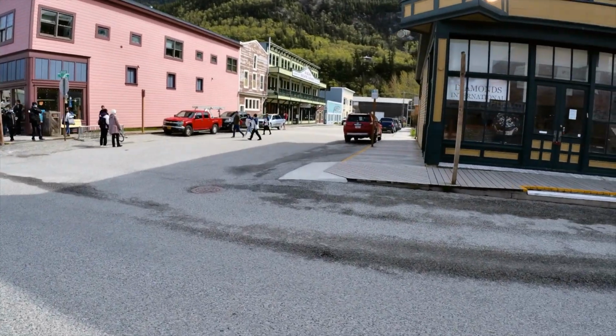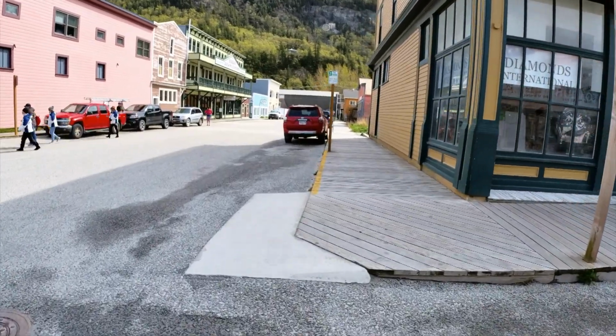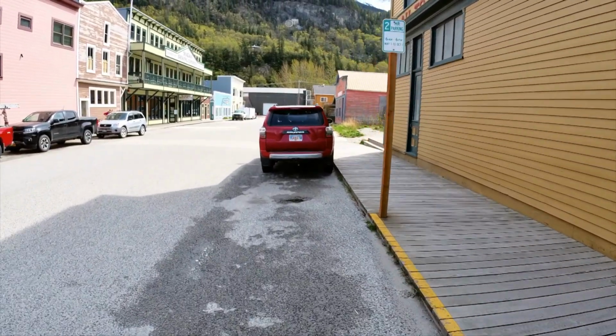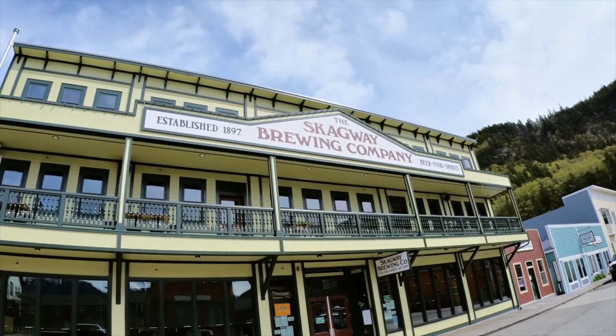So let's go down here and take a look at the Skagway Brewing Company, see if they're open. Then one of my favorite places for Thai food. Very good Thai food. I know Thai food. I am from Thailand. And we'll stop by and take a look, see if they're open this early in the season. Okay, I hear music, so it does look like the Skagway Brewing Company is open.